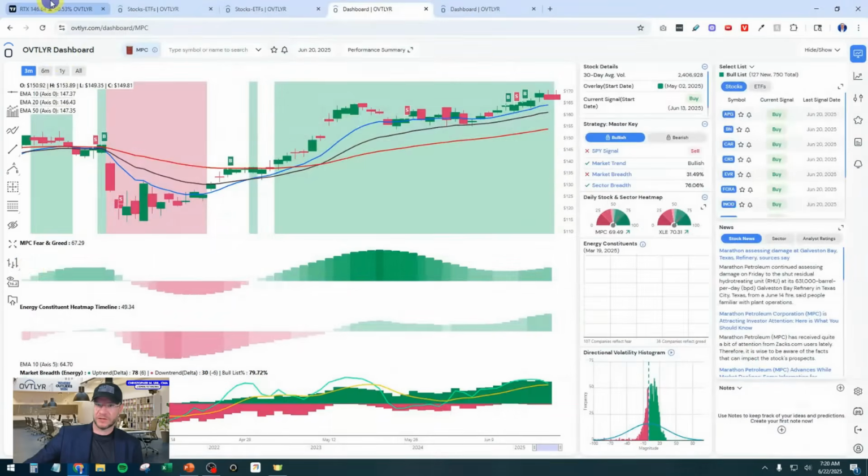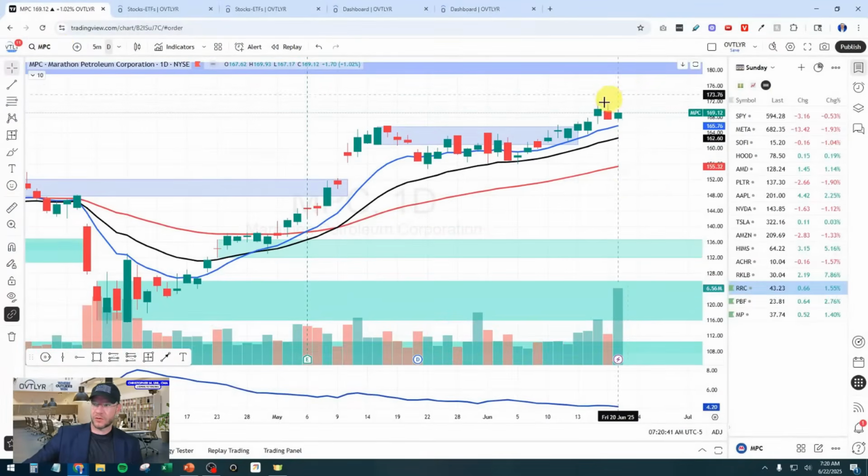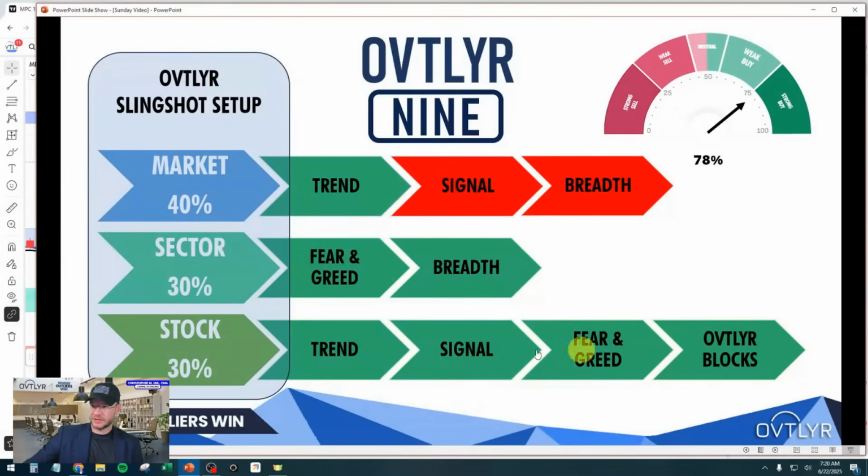And then let's go over to MPC. And there's no order blocks. Oh, well, there is one up here. How much room do we have? My limit is 2% or more. This is 5.87%. So I would still make that green. So as you can see, how long did that take us, right? Maybe 30 seconds on RTX, maybe 30 seconds on MPC, on Marathon Petroleum, right?